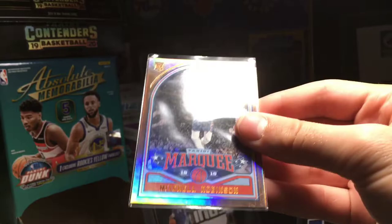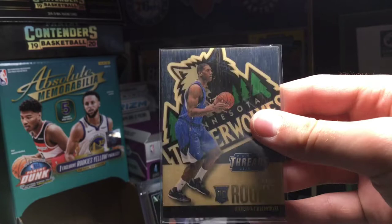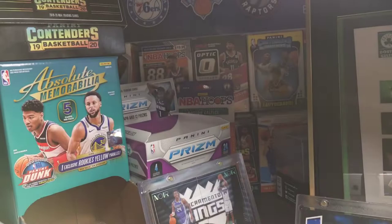Gold Mitchell Robinson from Marquee. Usually golds are 1-of-1s or out of 10, but I think it's considered a gold. We have a Threads of, not Markelle Fultz, Chris Dunn. There it is, Purple Shock Jaylen Brown, Splash of Steph Curry for the PC. We also got another Revolution Vortex Stephen Curry.